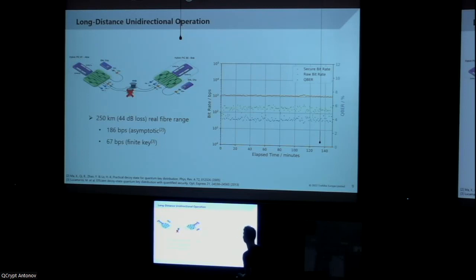But we're able to push out to 250 kilometers of real fiber, and at that point get about 186 bits per second in the asymptotic regime. But at this kind of range, the finite key analysis is really important. So we get about 67 bits per second doing a finite key analysis, in which case we have to take everything generated from that roughly 2.5-hour block to do that.